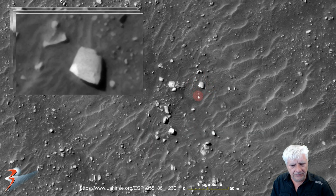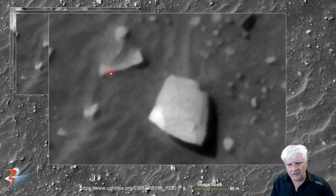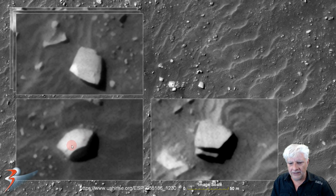Look at the smooth, bright surface on this object, measuring about 12 by 12 meters. And I speculate that might be another piece like it over there that's partially covered in sand and dust. And then for comparison, 2 more examples of those that are covered now in this video.